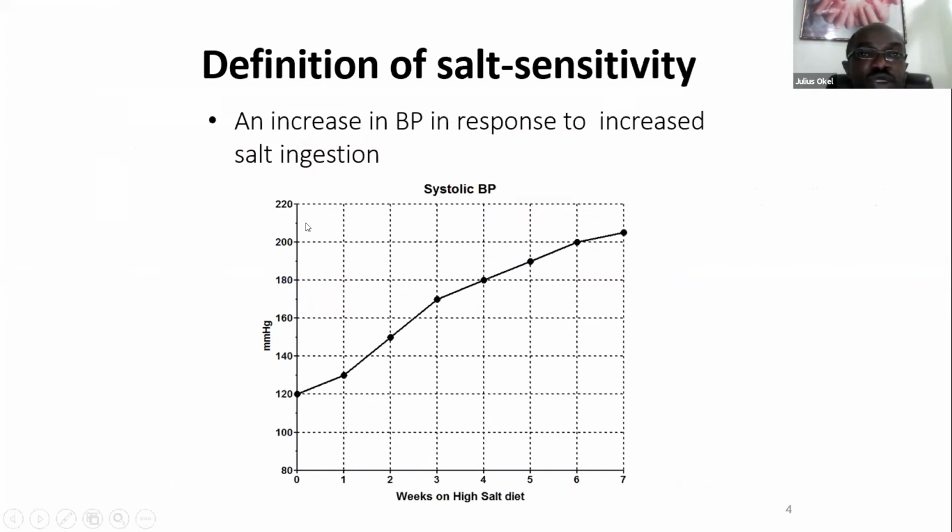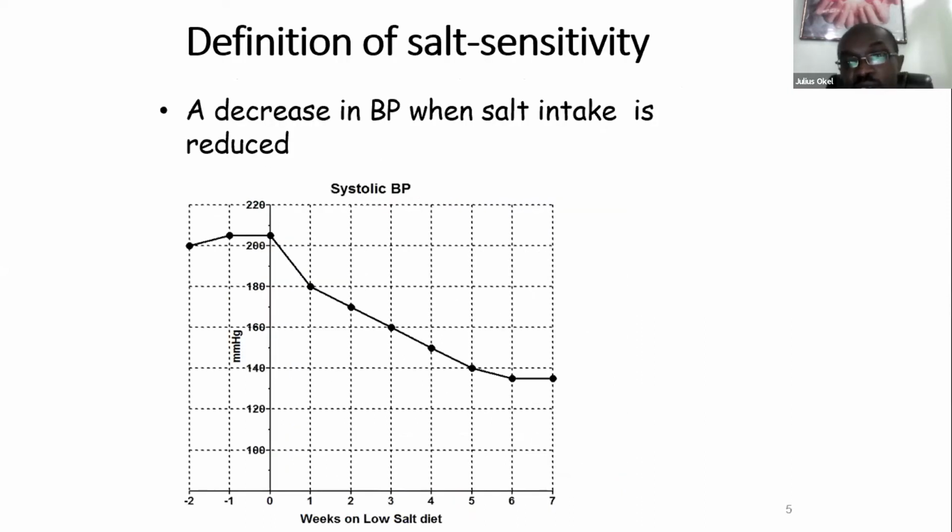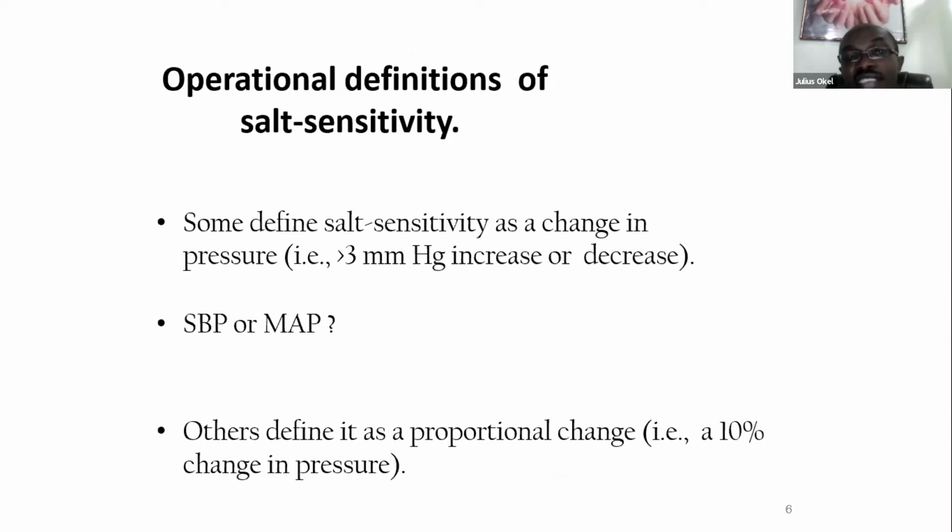In terms of definition of salt-sensitive hypertension, this is variable because different studies, be it clinical trials or even observational trials, have used different definitions. Some of the protocols that have been used have been longitudinal studies. Like in this particular study, they looked at these patients over a period of time, 6 weeks, 8 weeks, and high sodium load was reduced. Some have defined salt sensitivity as a rise of 3 millimeters of mercury with increased salt intake over a period of time, and a decrease of equivalent magnitude with decreased salt intake.